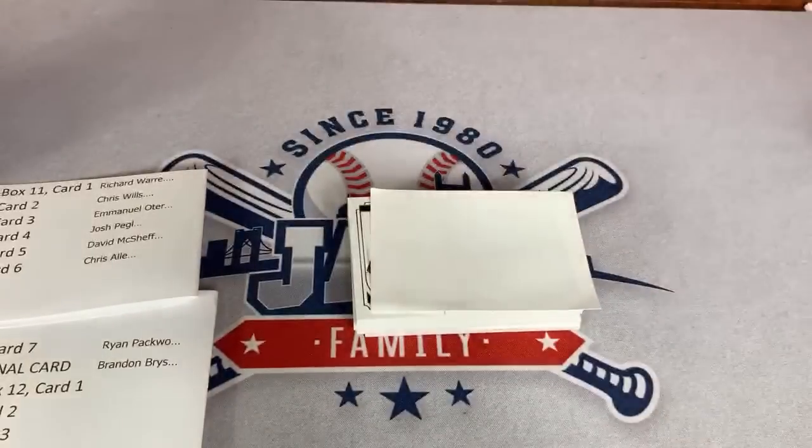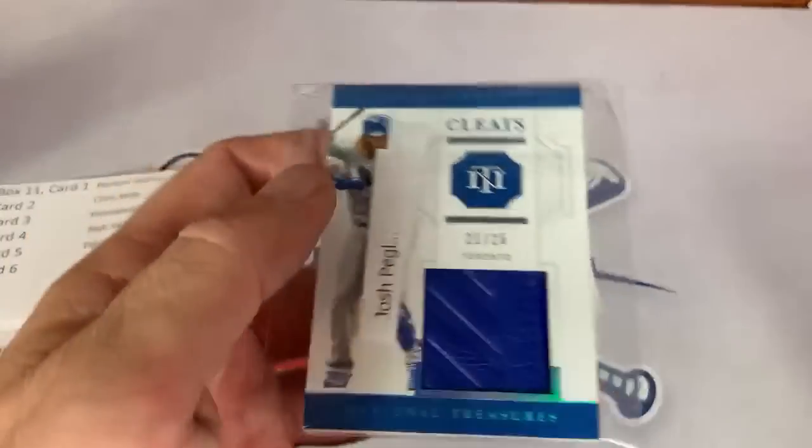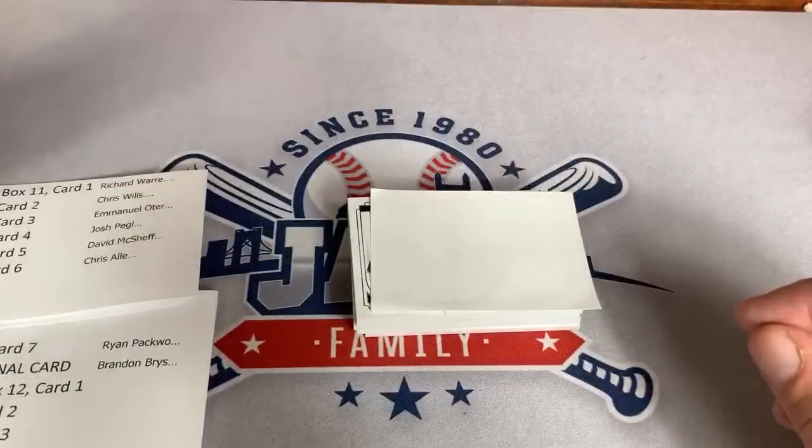So it's a cool little thing. I think they also have bat knobs in this set. They're kind of tough to find, but it'd be cool to find a bat knob. And I think they also have the bat signatures, like how the players have their signatures, flame inscribed on the bat. I think some of those are in here, too. But that's pretty cool. Josh, congrats on that one.